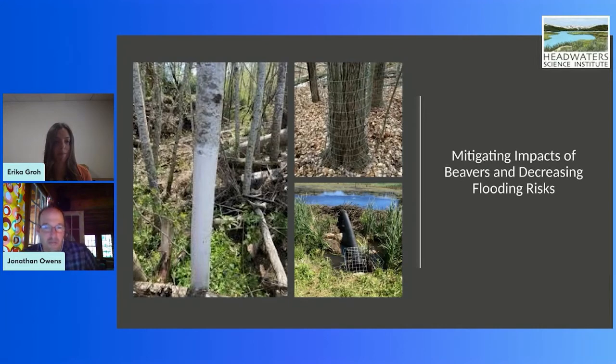So sometimes beavers and people can come into conflict. If a beaver dam is flooding your driveway or your backyard, or they clog up a culvert in order to pond the water upstream from the road or a railroad track or something like that, or if they're chewing down your favorite cottonwood trees, because cottonwoods are very yummy. It's one of the favorite things for beavers to eat. So there are ways to deal with that.